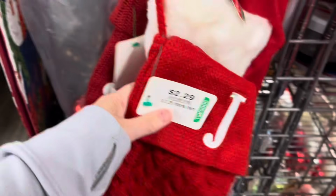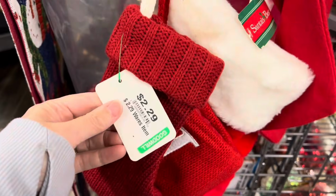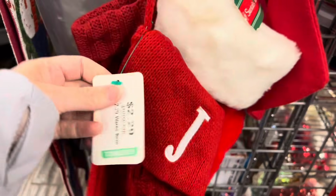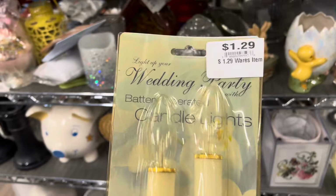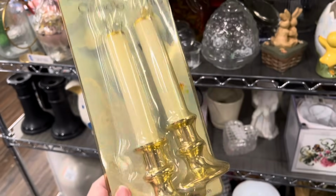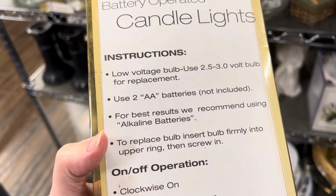And then look at these fun little stockings. They have a J on them for Julie, but they really don't go with my style this year or anything, so I decided to leave those behind. But I wanted to mention to you also to definitely check for stockings at the thrift store. I have come across some beautiful, beautiful stockings while out thrifting. They're just not my style right now.